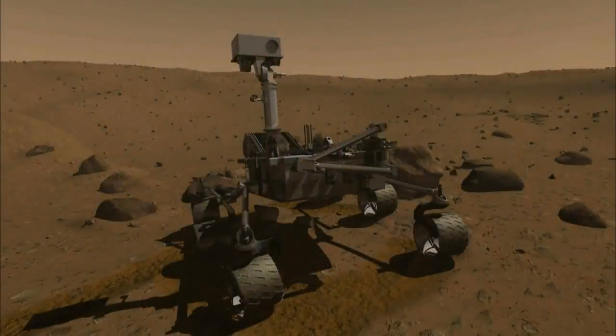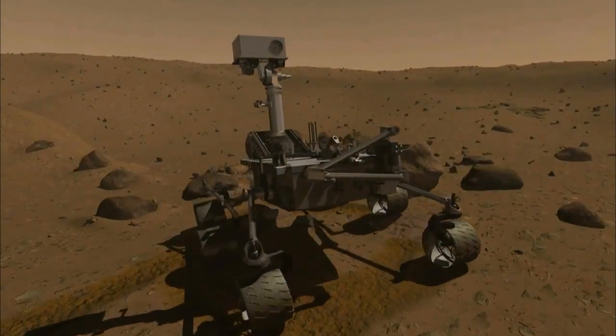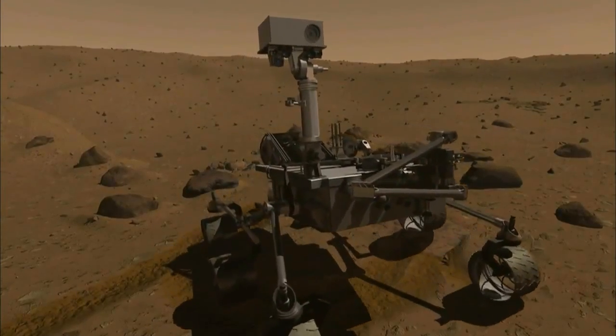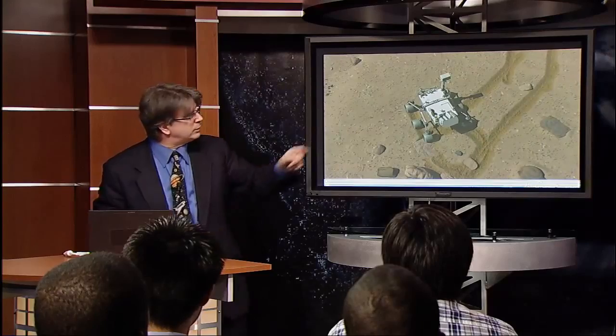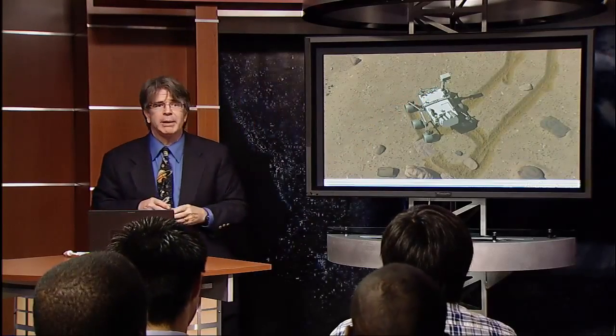This vehicle will launch next November. It weighs about 700 kilograms, 1,400 pounds. We will land it with the most powerful system, and the imaging system at the top, I'll just point to it up there, is inspired by James Cameron's 3D vision that he used to film Avatar. Actually, Cameron's on the team.